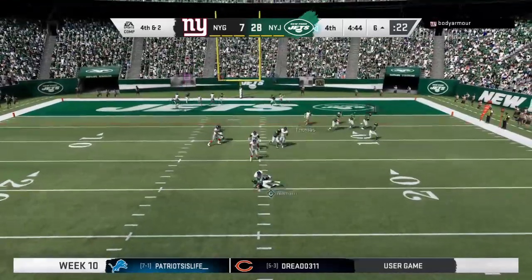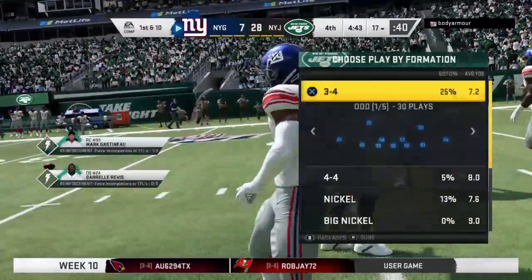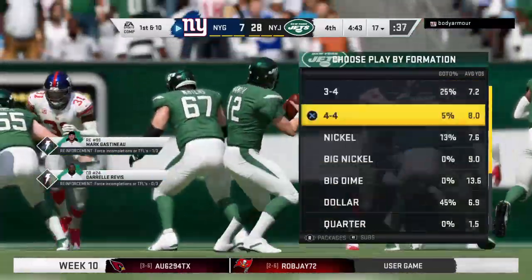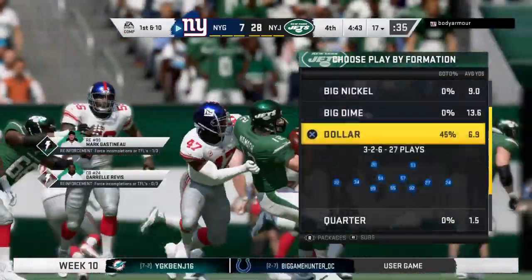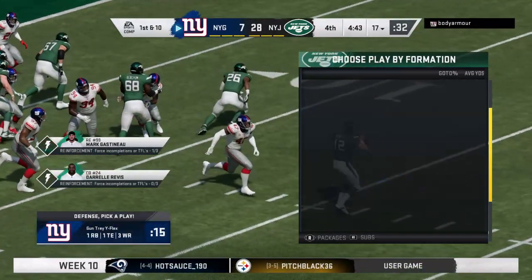They'll look to throw again. Nowhere to escape, and he goes down. Alec Ogletree. And the Giants are going to get the football back. So they were really trying to put the nail in the coffin there already with this lead here in the 4th, but they didn't get it.